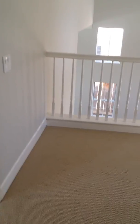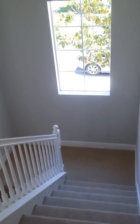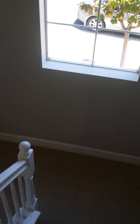And the second bath upstairs, double vanity. Now these cabinets look like they've just been painted. Tub and shower. Here's the second bedroom upstairs. Good size rooms, not huge, but not small, decent. Third bedroom upstairs.